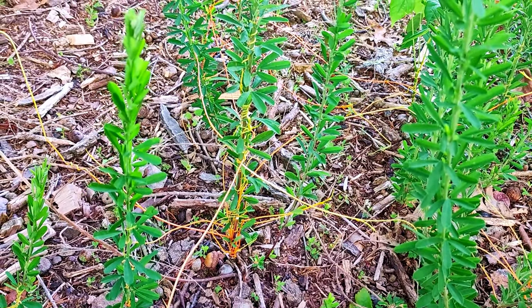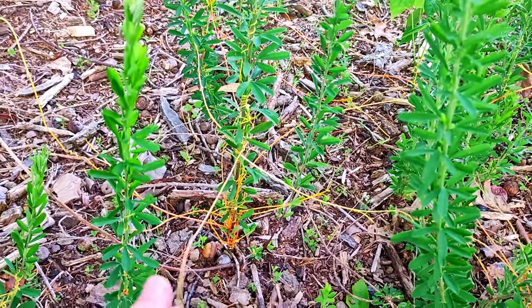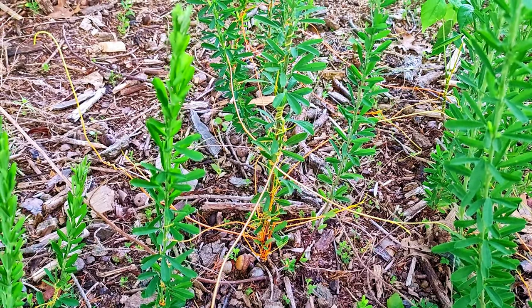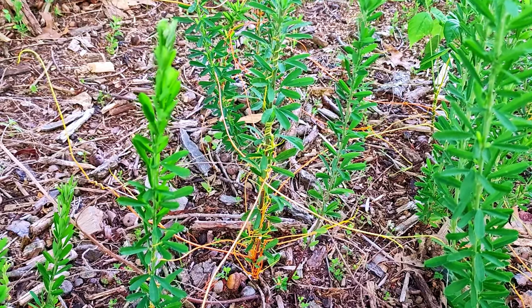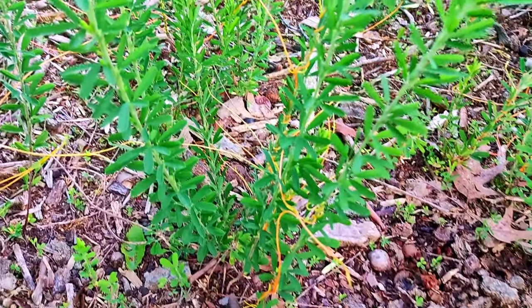I'm not quite sure what this orange and green stringy stuff wrapped around the other plant is. I feel like it might be a parasite type plant, like it might be using it. There's more of it though.